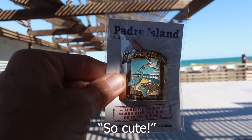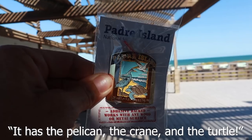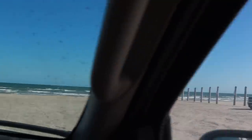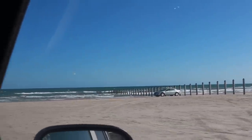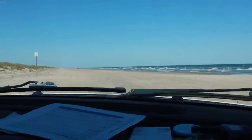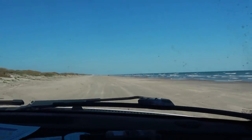So cute. It has the pelican, the crane, and the turtle. Okay, which is this, the North Beach? This is the North Beach. Okay, so we found North Beach where you can just drive out onto the sand for as far as the eye can see.